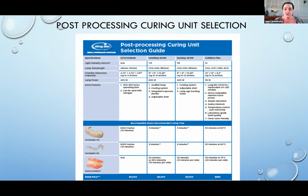So you're going to want to make sure that whatever resin you're looking for, you're actually looking at the build out of their 510K, look at their IFU, and get the right curing light in your hands. These curing lights that I have listed here range anywhere from $955 to $3,500. Actually, the IntelliRay 600, that one is actually $4,000. I think it says $5,500 on there, but it's actually $4,000.